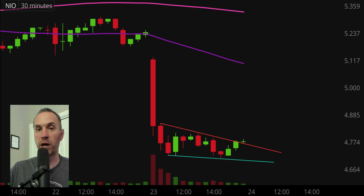So if you like falling wedge patterns, if you like situations where you get to ask that question, okay, the break has happened, but is this the start of something much bigger? Then definitely keep an eye on NIO.